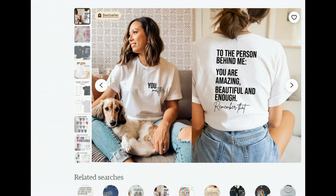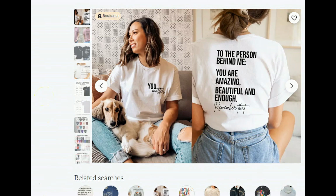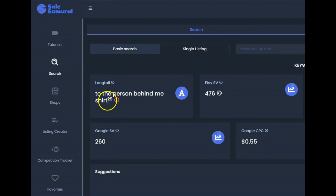And then here is an alternative. "To the person behind me, you are amazing, beautiful, and enough. Remember that." And on the front, it says, "You matter." So there are so many different phrases, sayings, and thoughtful quotes that you could put on here to make this uniquely yours and tap into this trend, "To the person behind me."